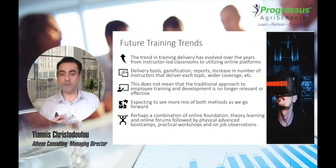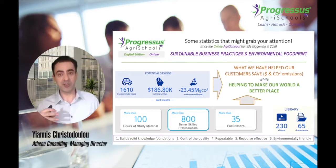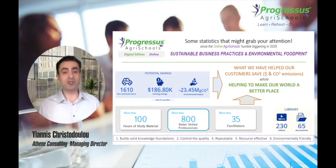And we expect both methods to complement each other and improve the effectiveness of us delivering that training. There are a lot of reasons behind it, but categorically 6 of these reasons will determine how we go about delivering training in the future. Firstly, we found out that online training actually helps us to build more solid knowledge foundations, for the simple reason that the online training is consistent and is repeatable.